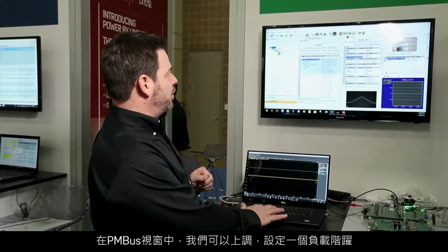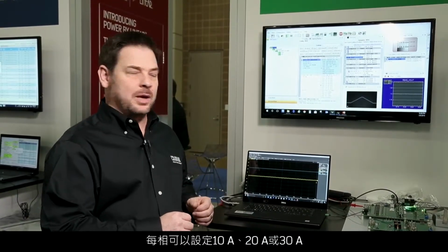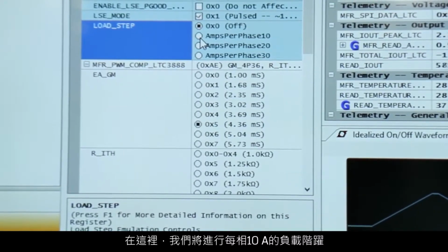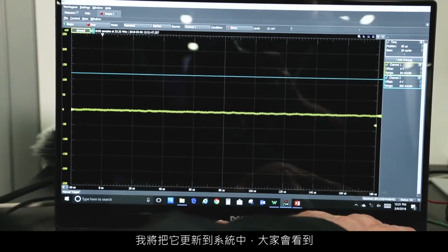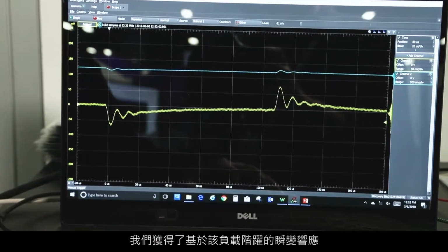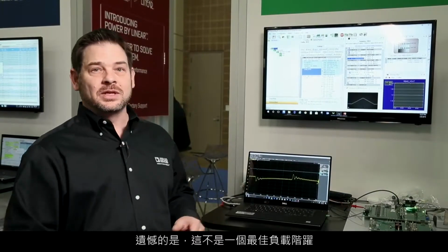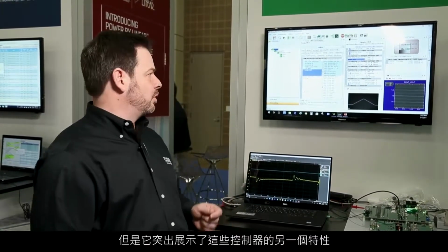So in our PMBus window, we can go up and program a load step, and we can do 10 amps, 20 amps, or 30 amps per phase. So we're going to do a 10 amp per phase load step here. I'm going to update that to the system, and you'll see that we get a transient response based on that load step. Unfortunately, this is not an optimum load step, but that highlights another feature of these controllers.